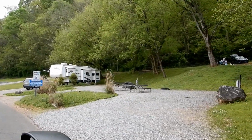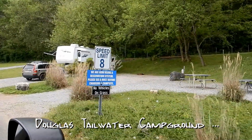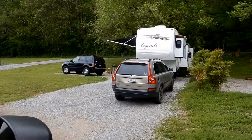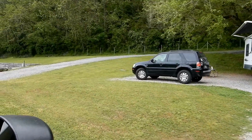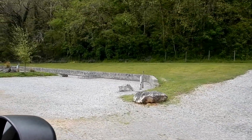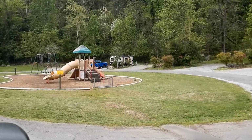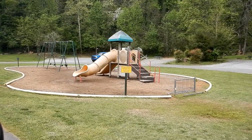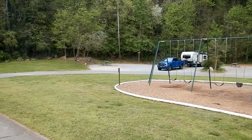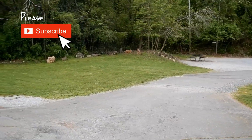We're over here just beginning a little tour of the Douglas Dam Tailwaters side of the park. It's about 3 miles from the Headwater one. Ours is purported to be the more scenic. This is on the river side of the dam. We have a little bit of a playground here for the kids, and some nice areas on this side packed in under the cliffs almost.